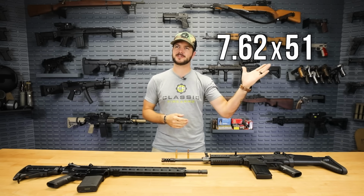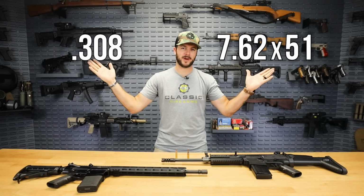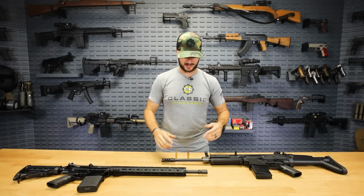Hey everybody, Clint here with Classic Firearms, coming at you guys today about 7.62 NATO versus 308. Is it a myth that you can't shoot one through the other's type of rifle chambering, things like that? So let's just go ahead and start talking about these two cartridges, right?